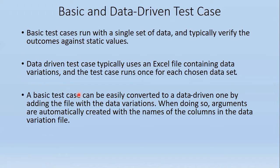Now there are two things. One is basic and the other is data-driven test case. Of course, when we go on testing, we have certain test cases on which we test. Some are positive, some are negative, some are application related, like we check how our process would react if the application goes down, or how it would react if the environment is not working. These are the different possible test cases you can think of. There are basically two types of test cases. One is basic. The basic test case runs with a single set of data, and it typically verifies the outcome against a static value. We hard code the values and then we see what our solution is going to return. And then we verify whether the solution has returned it correctly or not.